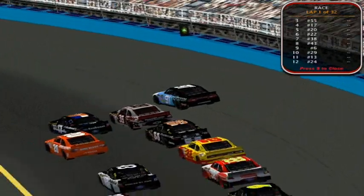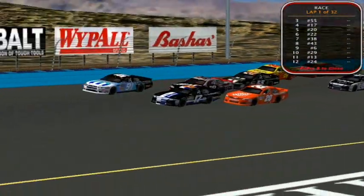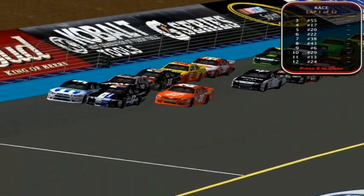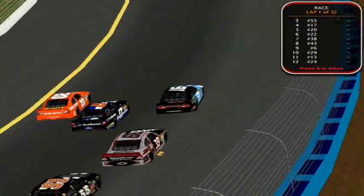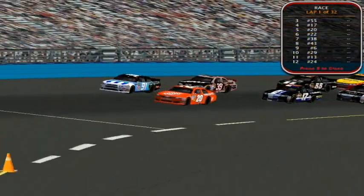No, man, Cody Lamas, he's not wasting any time. They're trying to make it 3 wide. Oh, man, almost 4 wide. Here comes Jack Richards in the 20 car. Toyota is coming. And oh, man, Jack Richards, he's on a mission.